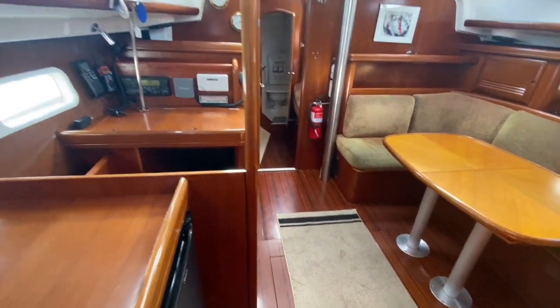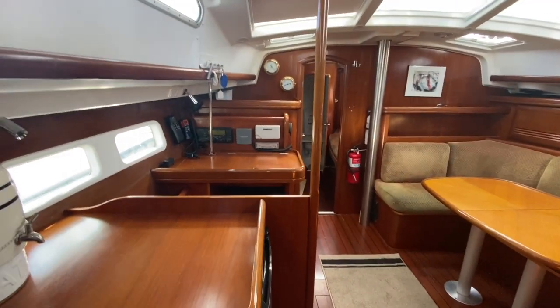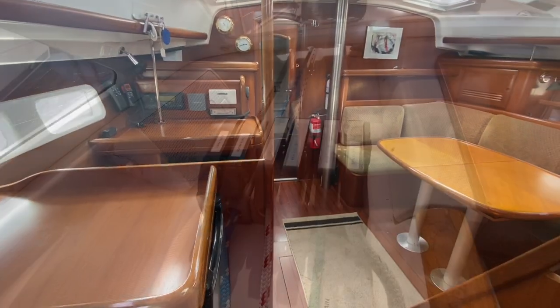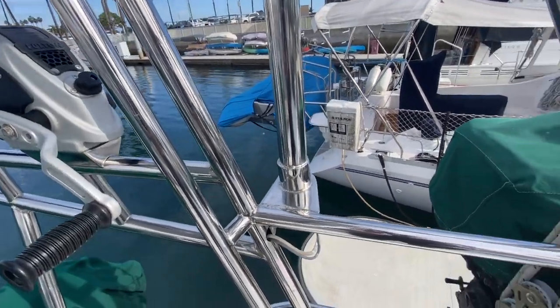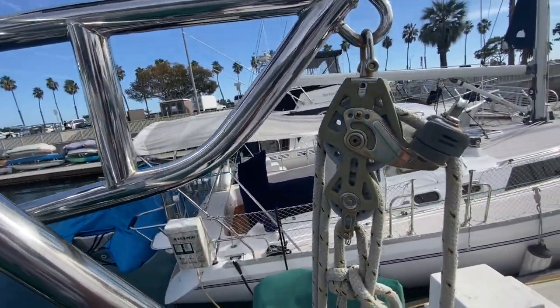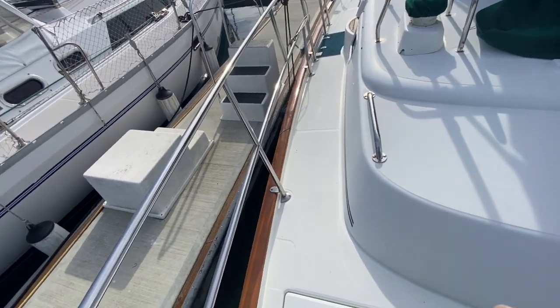So perfect boat for a family of four, a couple with two young kids, or a couple that sometimes will invite guests to spend a weekend with them. Great boat, simple, easy to run, to maintain, and to operate.